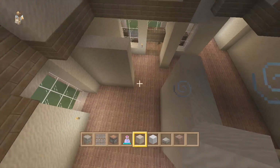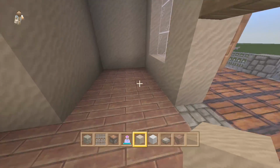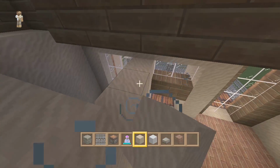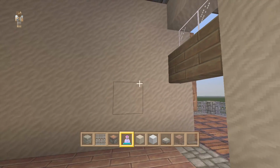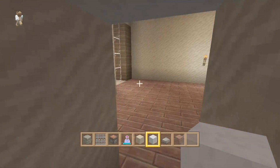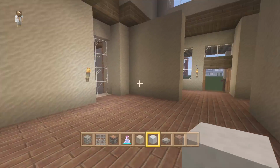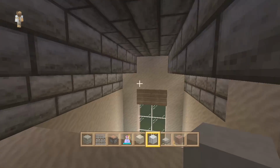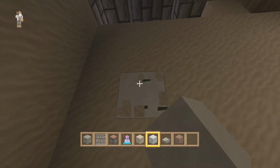Okay. Oh, we have that. Make this into like a small closet, maybe. All right, so we have that. Maybe make this into the bathroom. Okay, so we have that. We need to make a small door here.